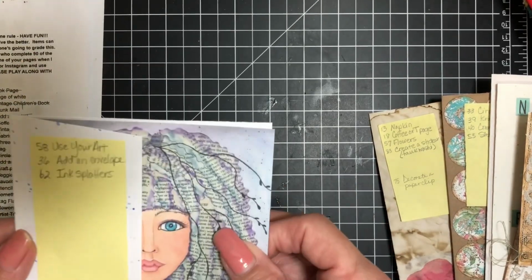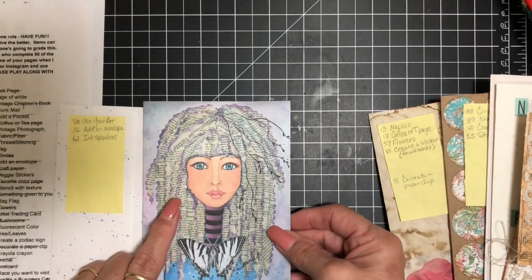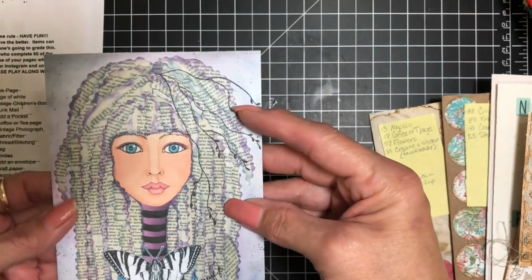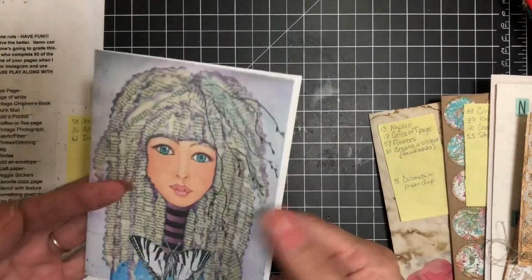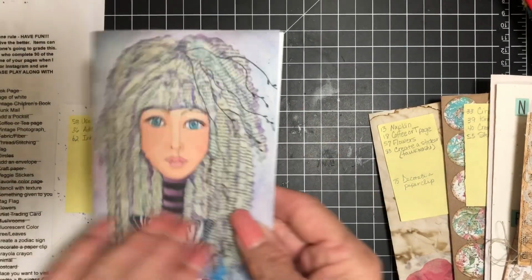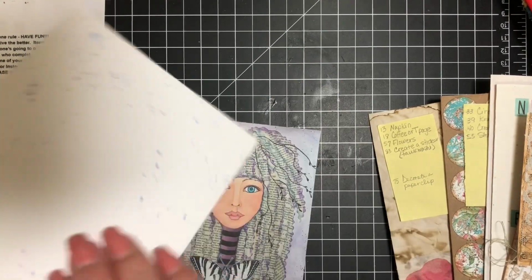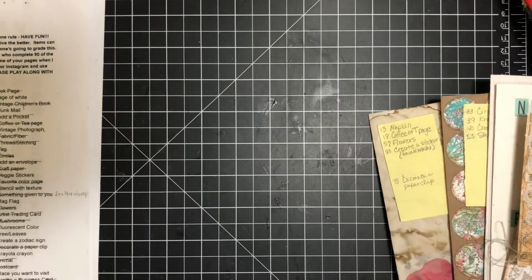And this is 3. So this says use your art. This is a piece of art that I created. It's actually like a 9 by 12 or something. No, it's 11 by 14. And it's a mixed media piece. And so I scanned it, reduced it, and made a note card out of it. And these I put in my journals. It says Bird Street Studio on the back. Add an envelope. Here's my envelope. And use ink splatters, which I have all over the envelope. And I left this so I can write thank you or whatever and put it in with my journals. So that's 3 prompts right there.